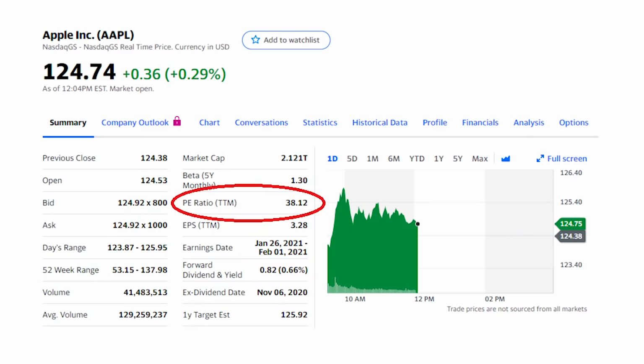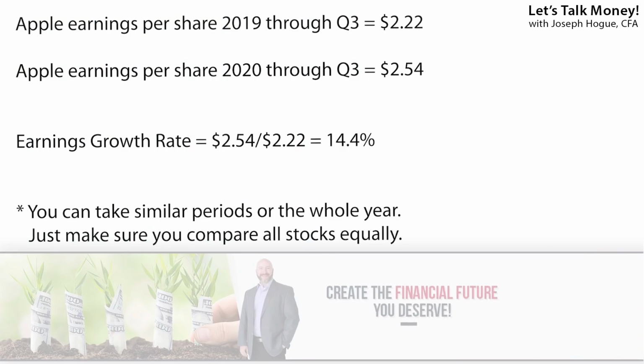So if the company is growing earnings by maybe 20% a year, then you would take that PE ratio divided by 20. For example, if we look at shares of Apple at $125 each, and then earnings over the last 3 quarters of $3.26 per share, that's a 38 times on a traditional PE basis. Now that's really expensive considering Apple traded for as low as 15 times earnings just last year. But we see the company is growing earnings at 14.4% a year. That's this year's earnings through Q3 divided by the $2.22 per share in the previous period. And you can get these numbers from Yahoo Finance or any investing platform.